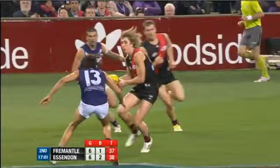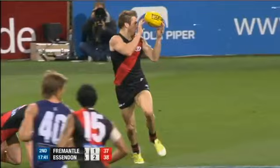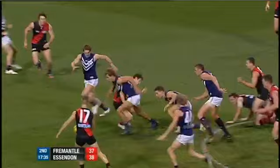Well, great work by Dyson Heppel there. He was able to avoid that tackle from Mzungu, was able to free Cramery up through the middle of the ground, long kick forward, and Free, I'll be disappointed with that. They love to stop that transition through the middle, and the broken tackle from Heppel sets that up.